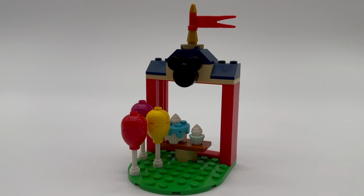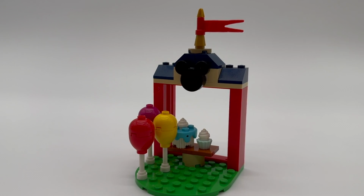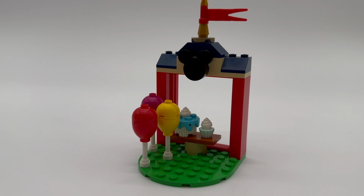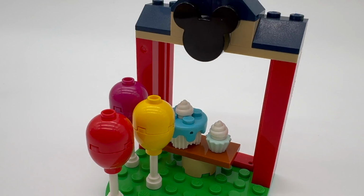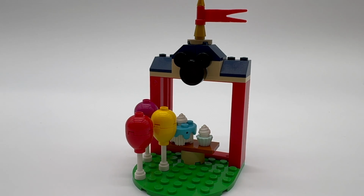The Disney Celebration train also came with this side build of a cake and cupcake, as well as some balloons, and this is for, I guess, a vendor mini to stand and hand out. I do like the use of that kind of blue frosting there for the icing, and the balloons on the box, you can spread them out through all the different sets. And again, we see another Mickey ears there at the top.